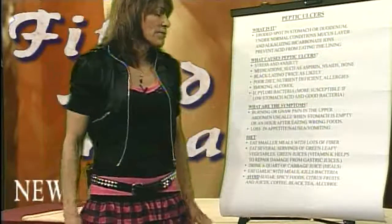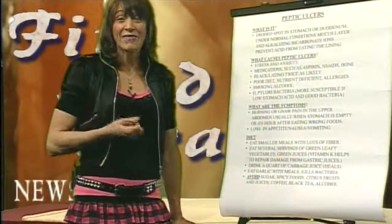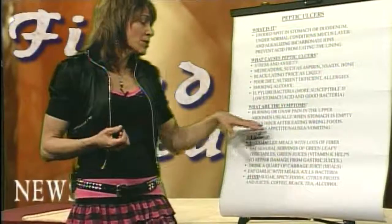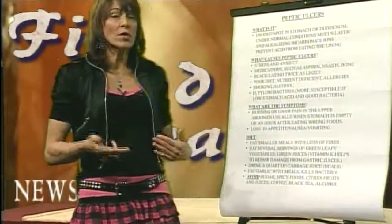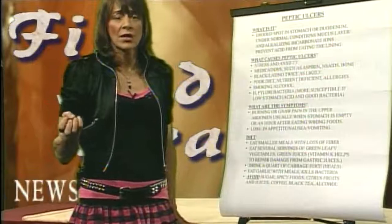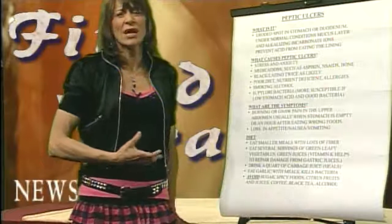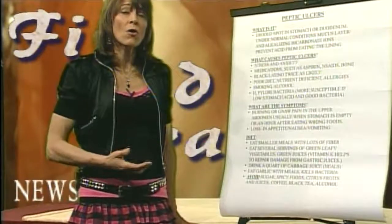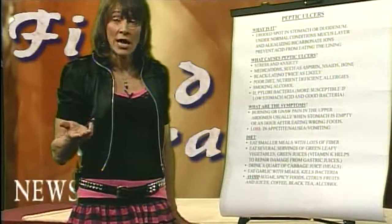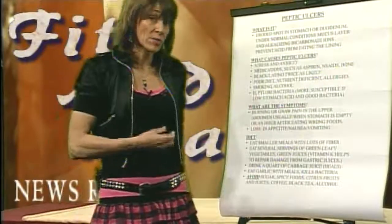The symptoms: a burning, gnawing pain, and it's kind of funny because a lot of people think they're having a heart attack because the pain just emanates. But it's a burning, gnawing pain in the upper abdomen, usually when the stomach is empty or within an hour after people have eaten something. Offending foods tend to be acidic types of foods, or not having adequate stomach acids to break the food down, so it just sits in there and rots and comes back up again and eats away and forms one of those little ulcers.